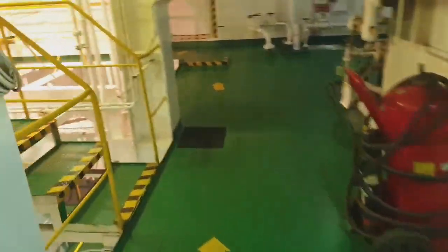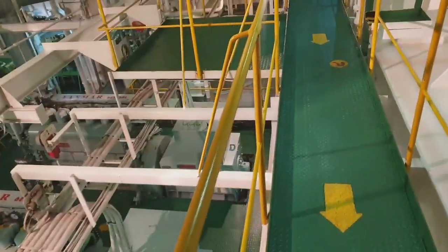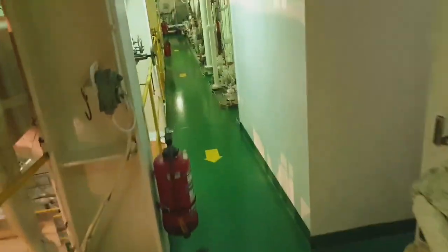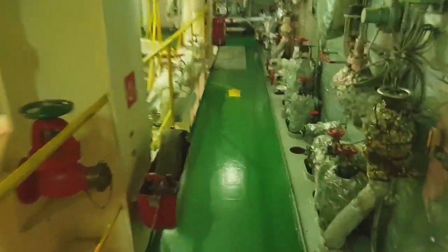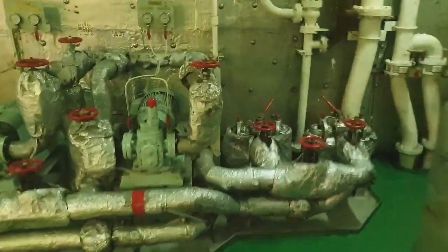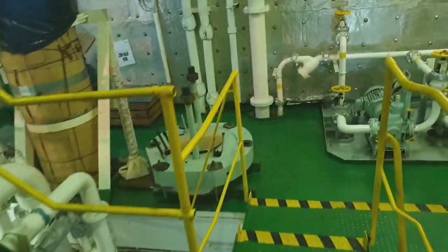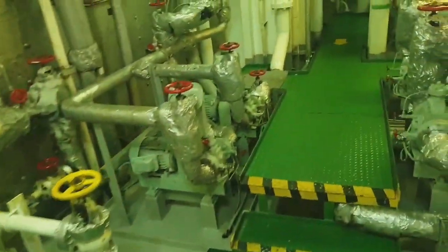So let's go out and proceed, let's pass here to the way of the lube oil tanks and fuel oil tanks, guys. So in this way are the fuel oil tanks, lube oil tanks, and right behind there are the fuel oil tanks, as you can see, guys. And there are diesel oil tanks also. That's the fuel oil shifter. Let's go down there. So that's the exhaust manifold of the main engine, guys. So these are the pumps.